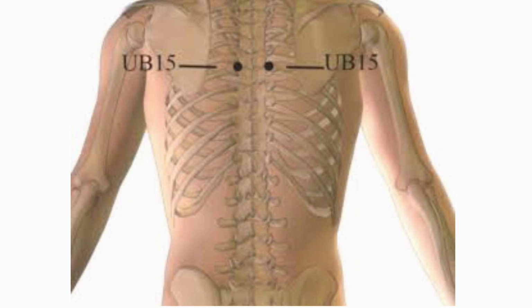Urinary Bladder 15, Xinshu, Heart Shu. On the back, 1.5 cun lateral to the lower border of the spinous process of the fifth thoracic vertebra, the Back-Shu point of the heart. Functions: strengthens and nourishes the heart, calms the shen, regulates heart qi, opens the chest, resolves blood stagnation, clears heart heat or fire. Bladder 15 is one of the best points for insomnia and anxiety, especially if the pattern is due to heat. Needling, oblique insertion, 0.5 to 0.8 cun.